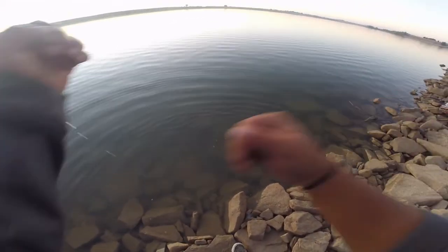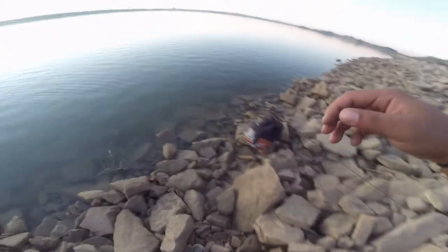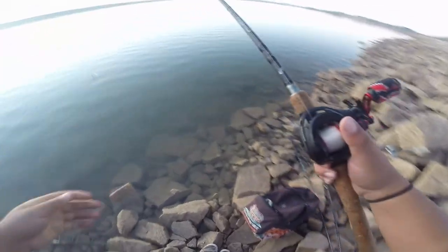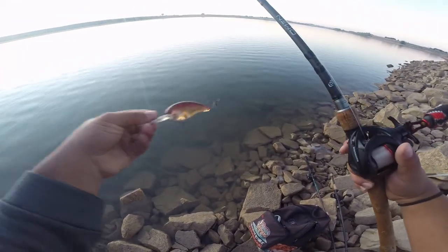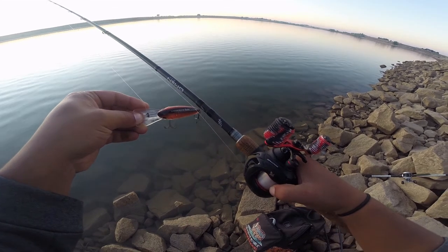Dude, yes. Oh my God. What a freaking sick first catch. That was way better than anything that I was expecting to catch today. Dude. Yes! All right. First bait knocked off. Cornerstone baits crank. Check. With a frickin' fatty.